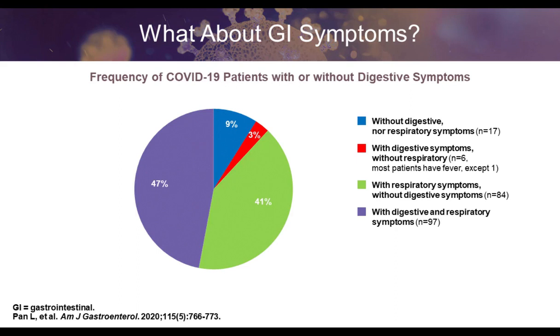So what about GI symptoms? In this study, as you can see, they looked at patients with GI symptoms, respiratory symptoms, or the combination of the two. What's notable is that a majority of the patients with GI symptoms also had respiratory symptoms, or no GI symptoms with respiratory symptoms alone. This small sliver in red here is patients who had digestive symptoms without any respiratory symptoms, but notably, many of these patients had fever.